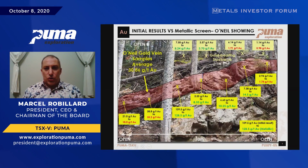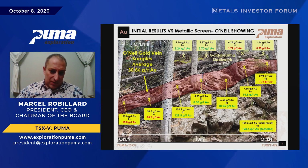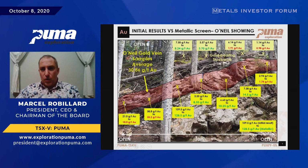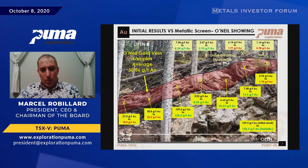This is the main O'Neill showing that has been worked. If I can show you a picture of the site, this is the O'Neill showing. In red here, we see a quartz vein. We don't see it very well, but we know that it's right there. To see the continuity of the gold, we took about one sample every 1.5 meters, with really consistent high grades: 21, 32, up to 100 grams gold.